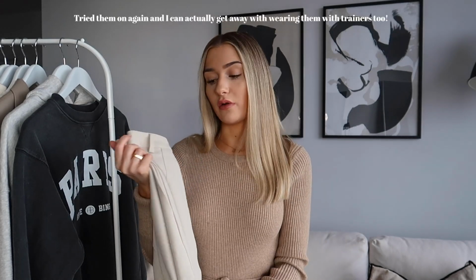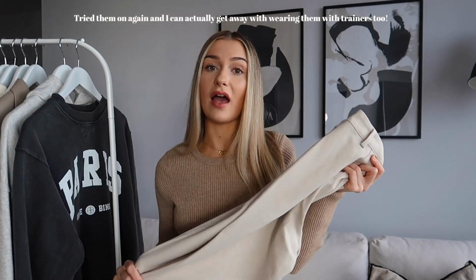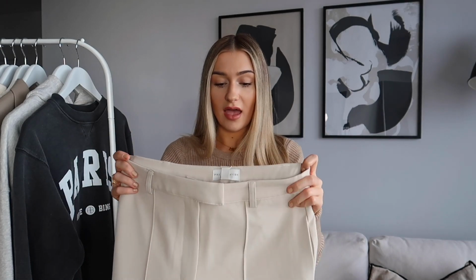The length on these is great for me when I am wearing heels or heeled boots. So if you are a similar size to me and want a pair of trousers that you can wear with heels, then I would definitely recommend these. But obviously if you are taller, then they would work as a more casual trouser with trainers or something. I think these would be a perfect work trouser as well. They're very, very classy and very timeless too.